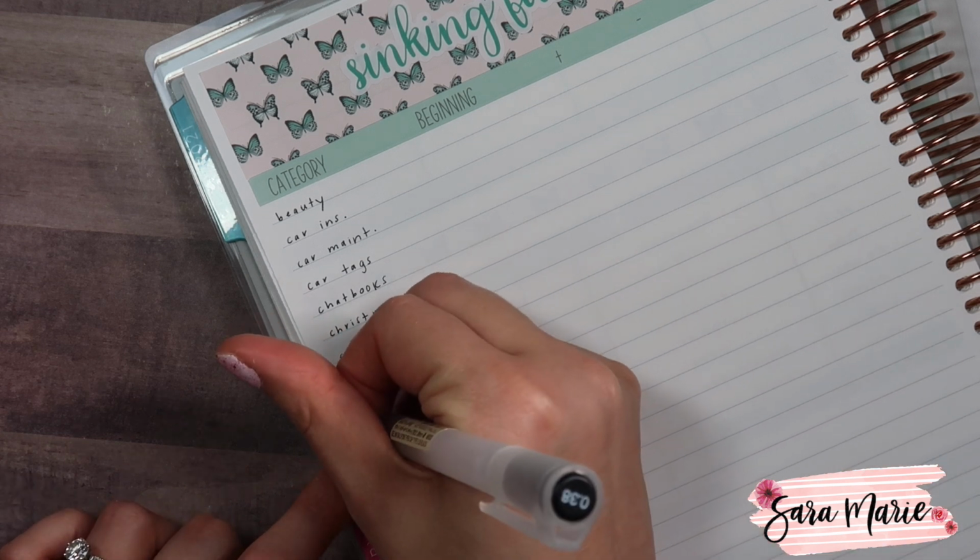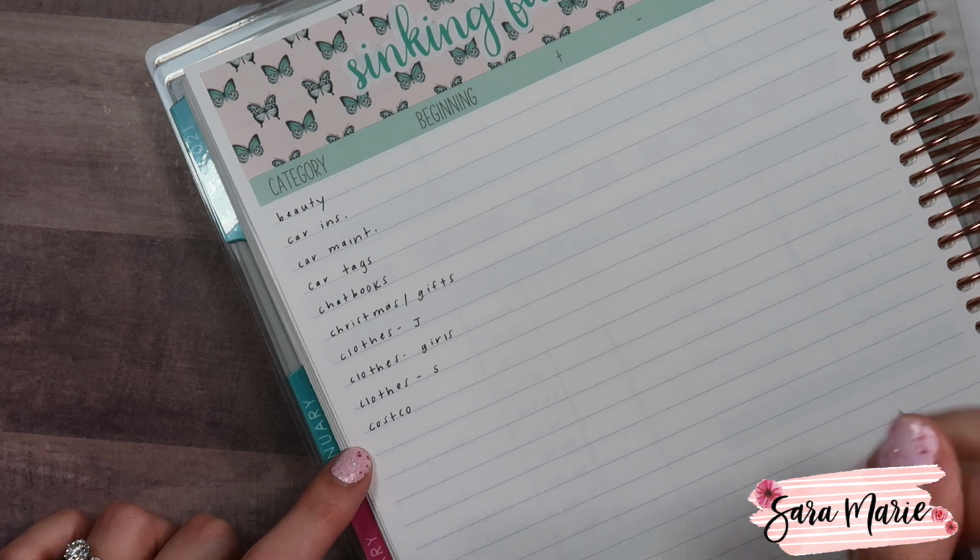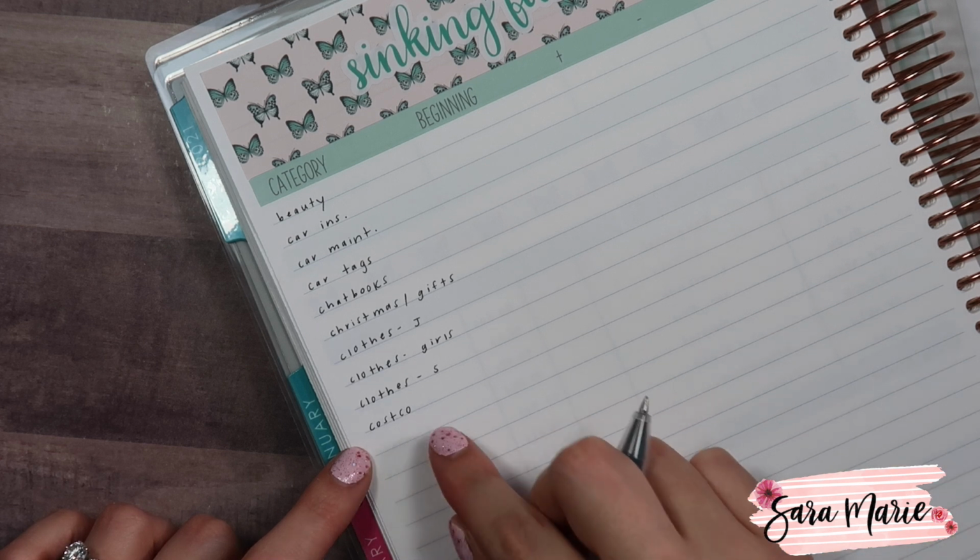Then we have our Costco membership. I know a lot of people choose to do a Costco sinking fund where they put aside money so when they have a big Costco trip, they can fund that. Some people do that same thing with Amazon. This is strictly for our Costco membership.